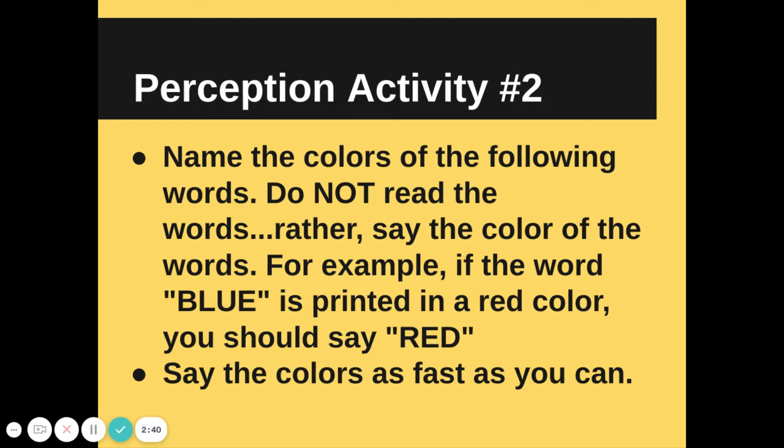So there you go. All right, so perception activity number 2. I'm going to put something up on the screen. You're going to give me the color of the words. So you're not reading what the word says. You're telling me what color the words are. So for example, if the word blue is printed in red, so the letters are the color red, then you're going to say red. And you want to try to do this as fast as you can. All right? Are you ready? Here we go.